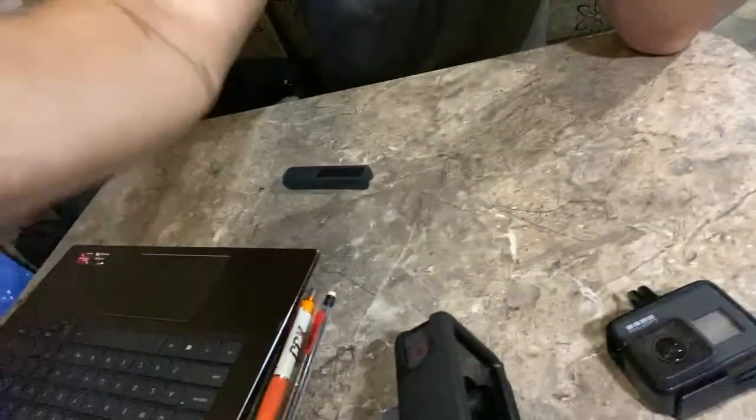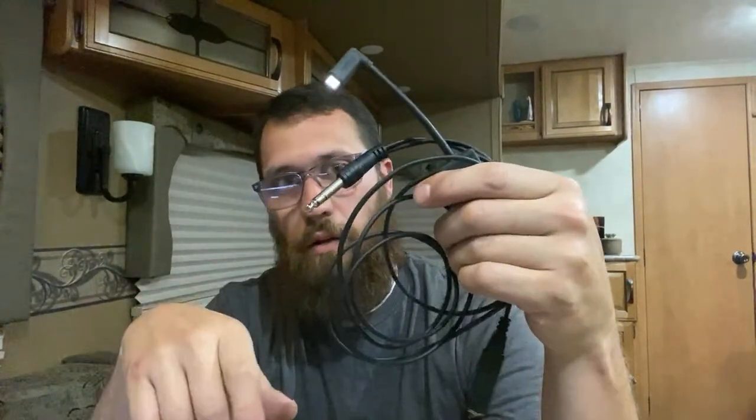One of the most important pieces of gear you can have is this N-Flight Cam cable. So this hooks into your GoPro, and then this splices into your headphone jack, and this picks up all your audio and sends it to the GoPro so you can record it. Without this, well, there's other ways to pick up audio. You can have an audio recorder in your headset. There's a few ways. To me, this is the most seamless.